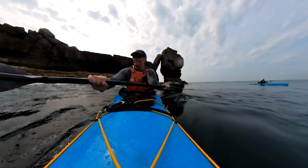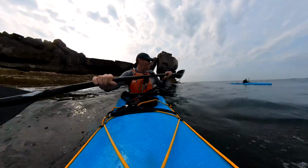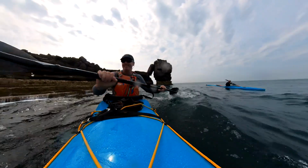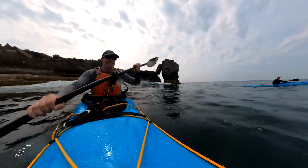Clearly a bit of swell action going on, and the wave being reflected back off the rocks. Not unmanageable, but yeah, interesting. You could imagine this on a really rough day. Could get really fun.